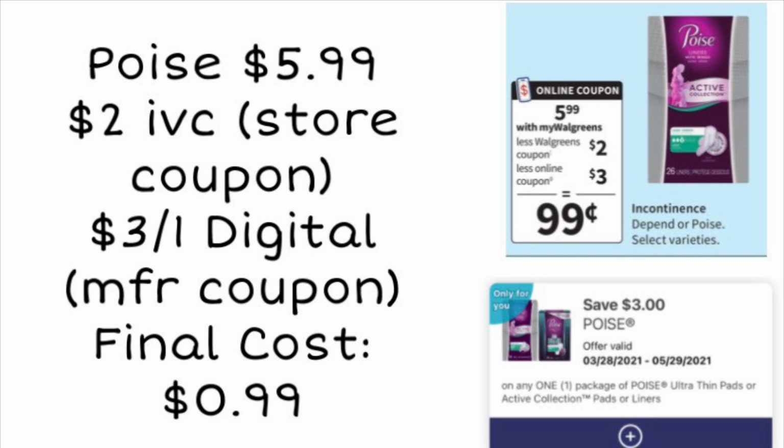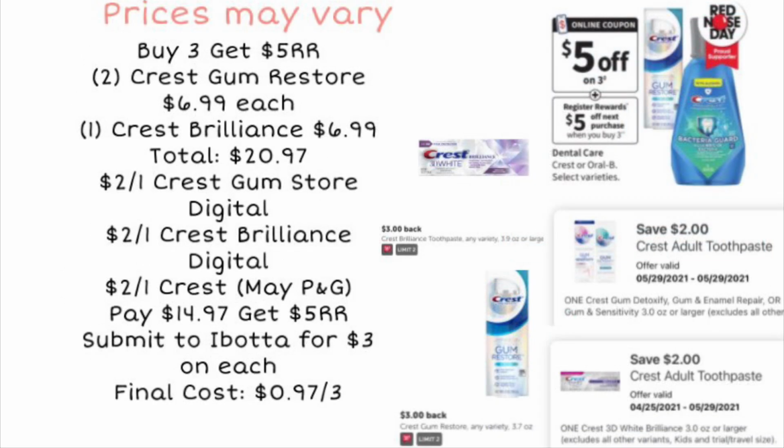So next, we're going to take a look at another oral care deal. So the prices on these toothpaste may vary by store, but I believe they're normally priced around $6.99. So definitely check before going and purchasing. So on these, they are going to be buy three, get a $5 register reward. So what we could do is pick up a couple of the Crest Gum Restore and then one of the Crest Brilliance, as long as it is included. Our total would be $20.97.